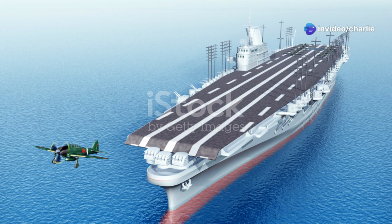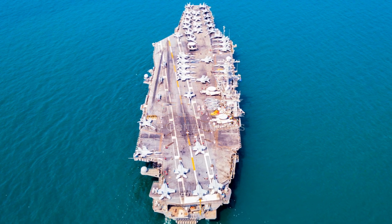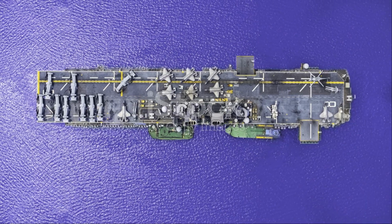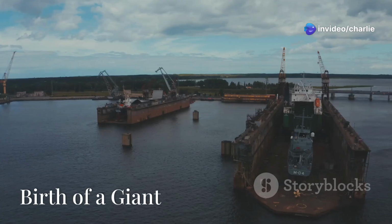This ship is more than just steel and technology. It represents American power and innovation. It's a symbol of freedom and a guardian of the seas. This is the USS Gerald R. Ford.